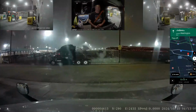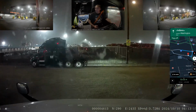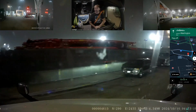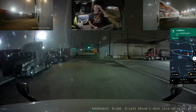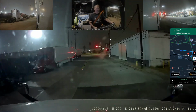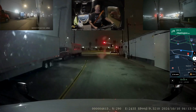Alright guys, so I went ahead and took a look at the load info, and it's coded as a live load, so I won't be able to check in until later on. So what I'm going to do is get over there and send the arrival call, and then just wait, and then I can just PC back over when it's time to go check in.